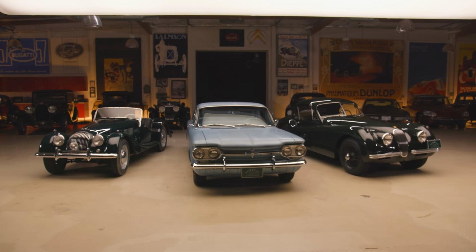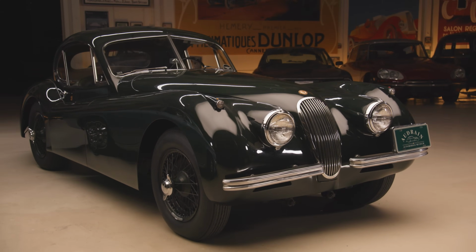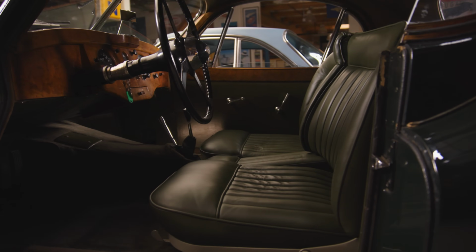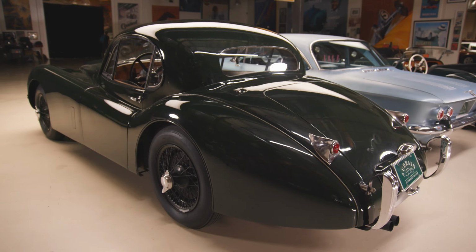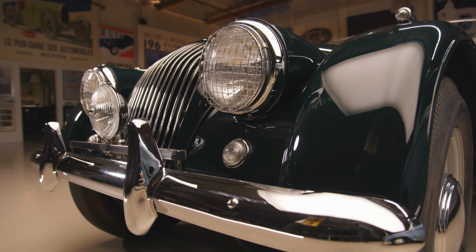We're going to start with the Jaguar. And this is a beautiful Jaguar. It is a lovely Jaguar. This is a car that, for me, really is the absolute essence of the post-war Jaguar. The XK120 fixed head coupe, or coupe, as people would say in the UK. The form of this is so absolutely amazing.